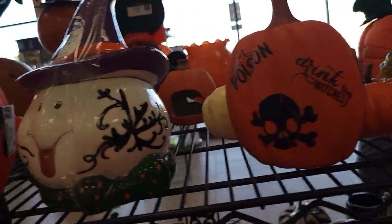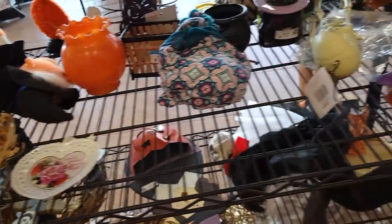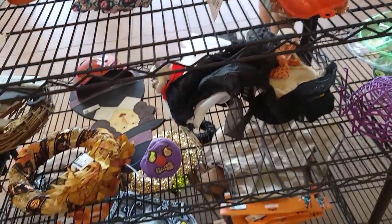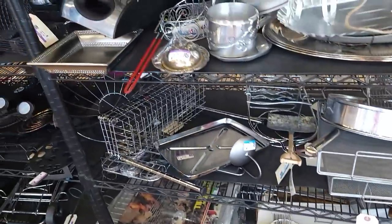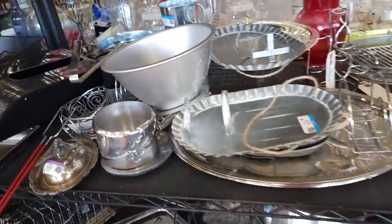All right, cute little pumpkins. But nothing that exciting. So that's it. And let's see what we've got over here in the metals.